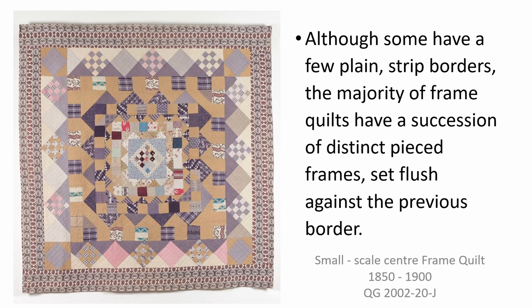Although some frame quilts have a few plain strip borders, the majority of frame quilts have a succession of distinct pieced frames set flush against the previous border. In this small-scale centre frame quilt, made from a wide variety of roller-printed cottons, one border design runs into the next, forming secondary patterns, particularly in this area where there are consistent use of similar tan and lavender fabrics.